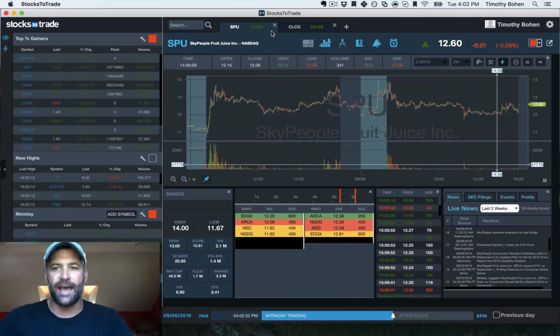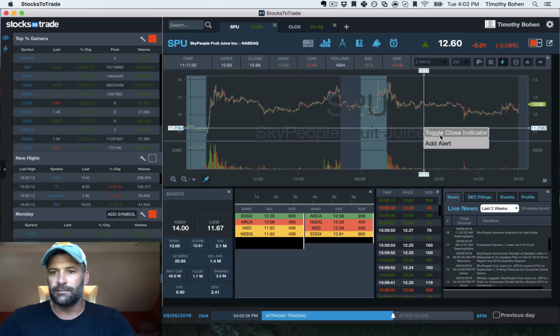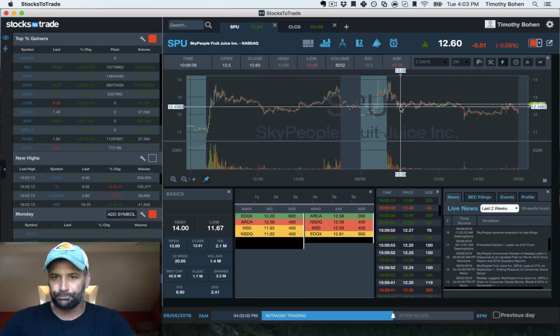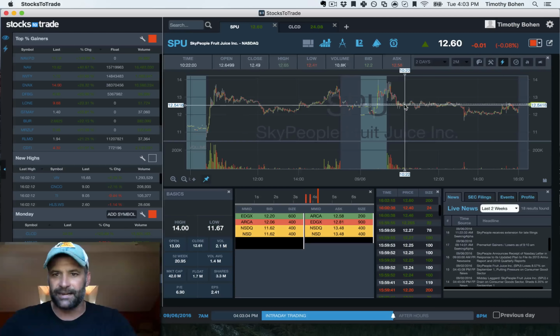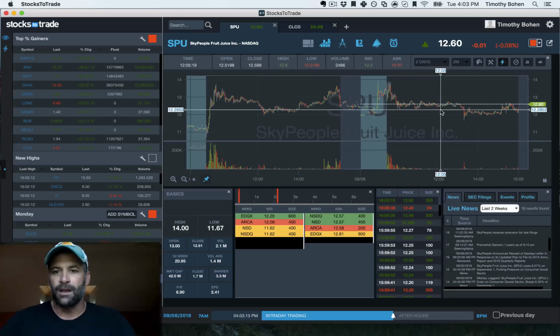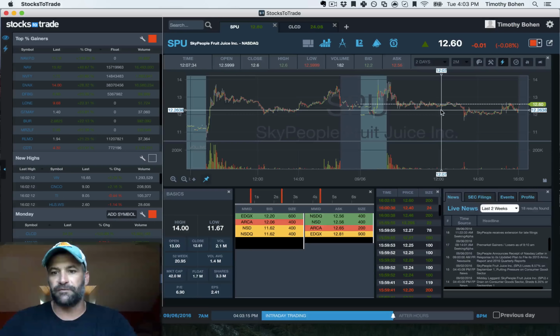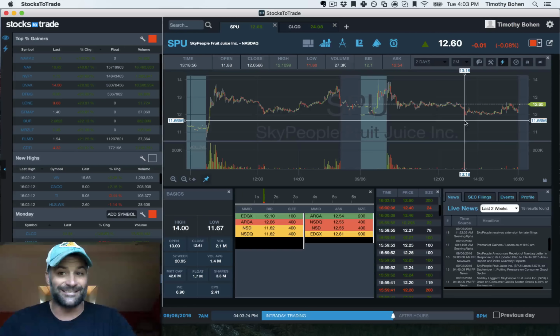SPU, I'm going to start with that just because I have the screen up. I had shorted on, let me turn on my red to green, or green to red. I can't remember exactly. I don't know what I did with my index card, but at one of these many runs through where it went red, I shorted at 12.60. And then I was like, okay, if 12.30 cracks, I'll add there. 12.30 cracks. I covered just under 12. It went all the way down to 11.60.